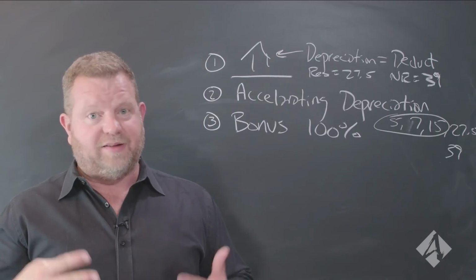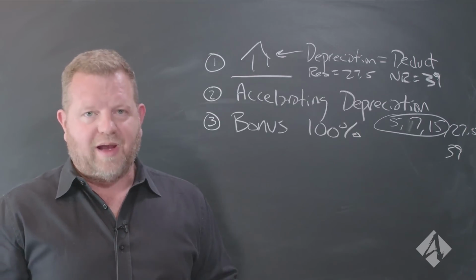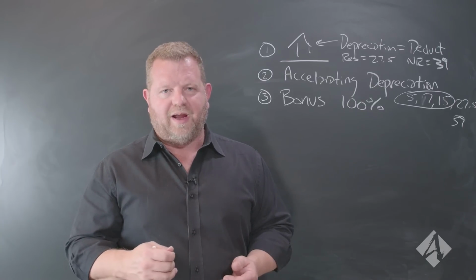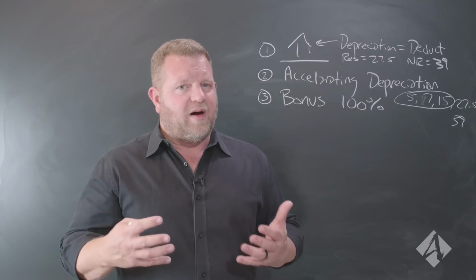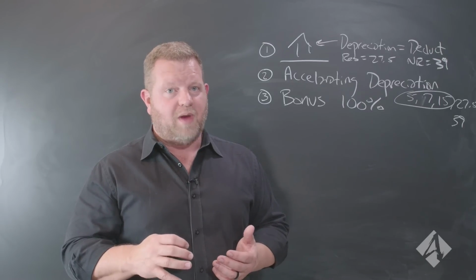What does that really mean? It means, let's say again, same deal. I have a $1 million building, with $800,000 of improvement and $200,000 of land. I could write off, no joke, probably about $250,000 of that in year one, maybe more.